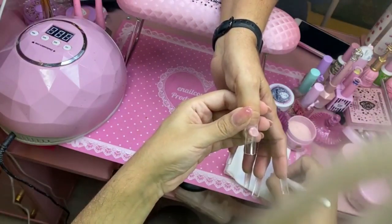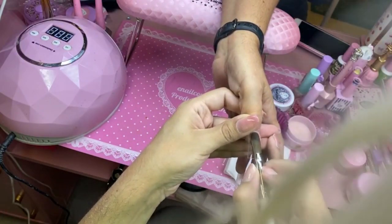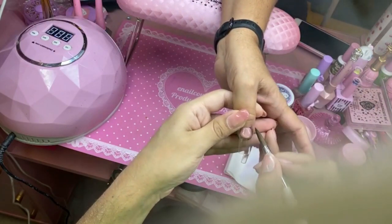Just impossible. So hard to use. That's why we sell so much of it, because it is not user friendly.